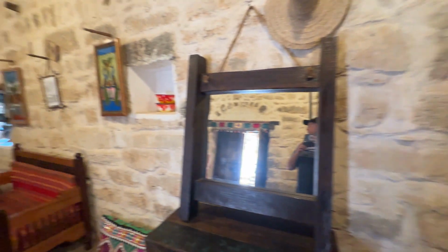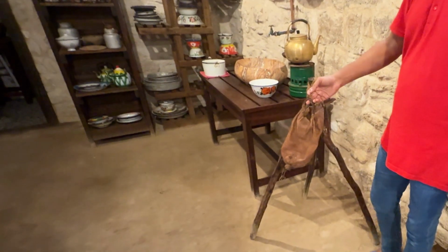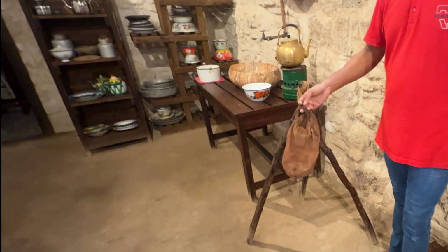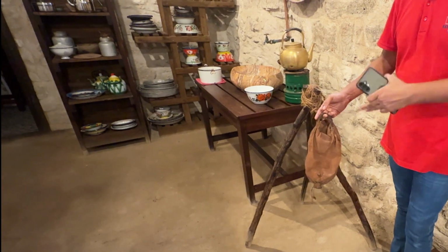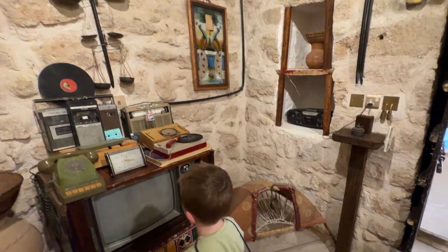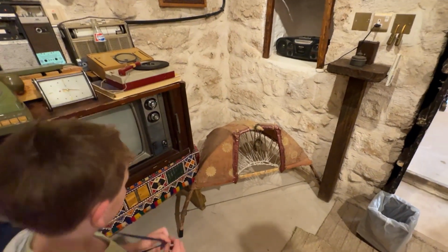That's what we saw and the things that they showed us, what they used to make butter. Because it's a goat skin, and they pour milk in and then shake it, and it becomes butter inside. Okay, so that's how they make butter. And what they made for the little babies to sleep in.